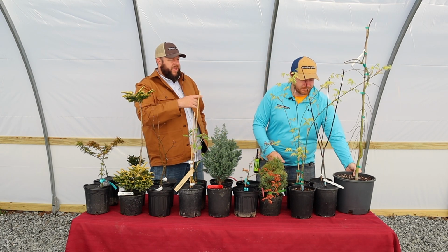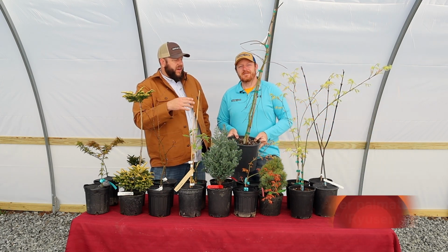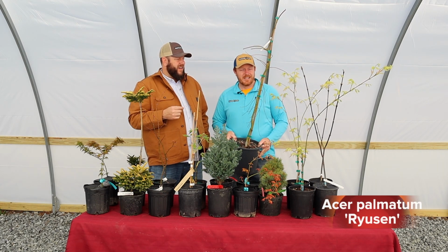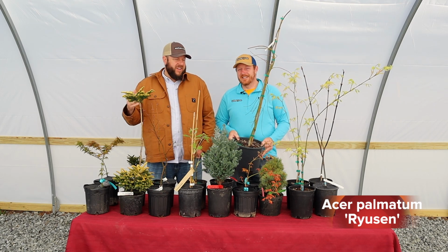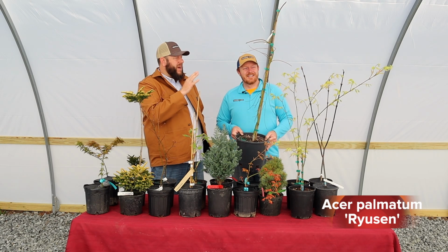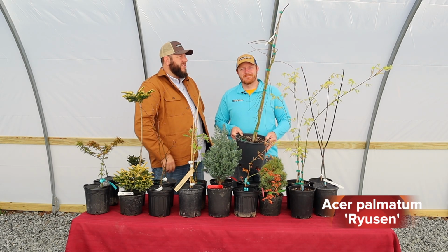Let's get it going. We've got a 3-gallon here on the table for you. Acer palmatum Ryerson, coming back in 3 gallons this time. Some great sizes. We only put one here on the table because they're too big for multiples, but an awesome 3-gallon size. These are trimmed back. They're ready to really just burst onto the scene this spring.